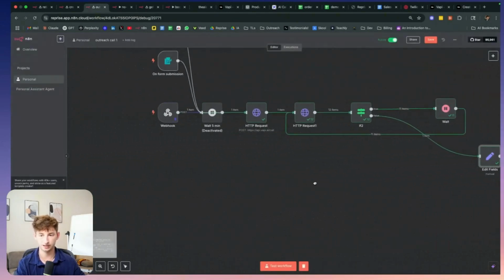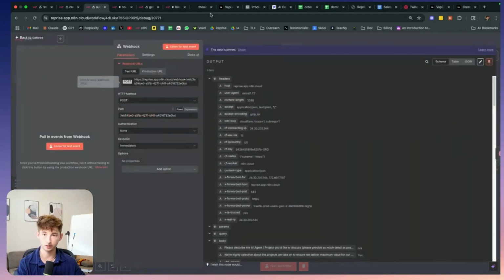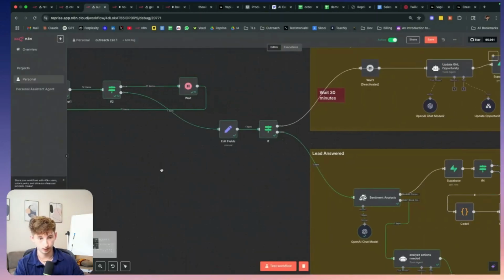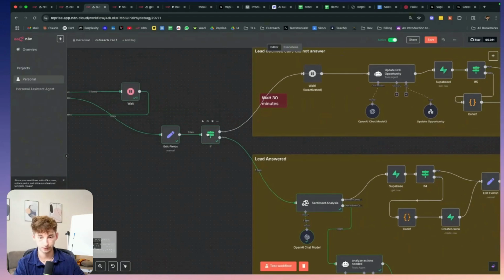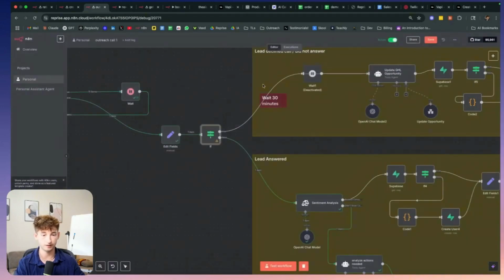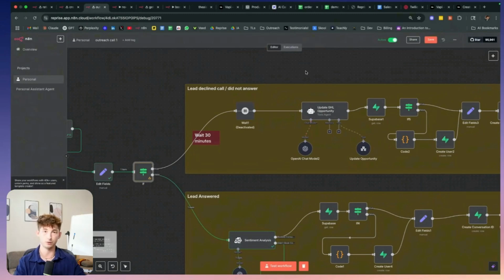The Go High Level contact ID, we're just getting from this webhook from filling out this form right here, because this form was created through Go High Level. That's why. Let's go back, and that's where we're going to split up. So if some of the reasons why it ended were, let's say, customer did not answer, unknown error, or silence timed out, then go up here. And that's where we're going to follow up with them, saying, hey, you didn't answer the phone, so here's our offer and all that stuff.